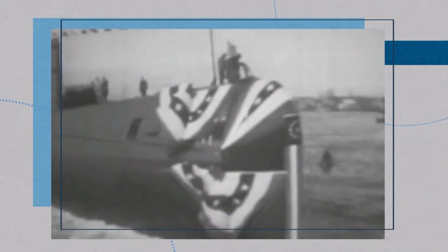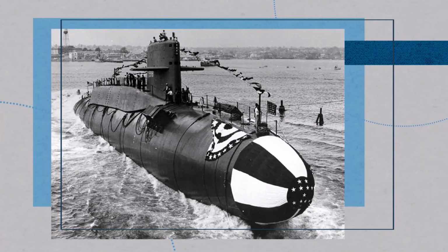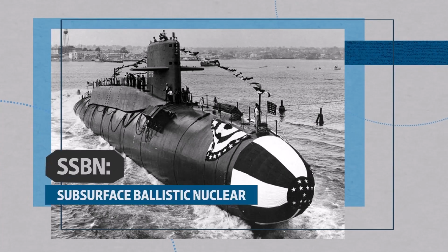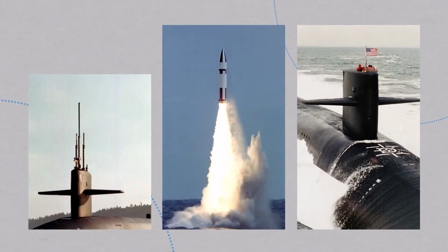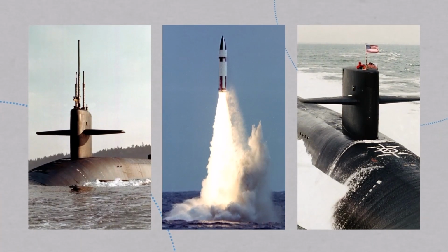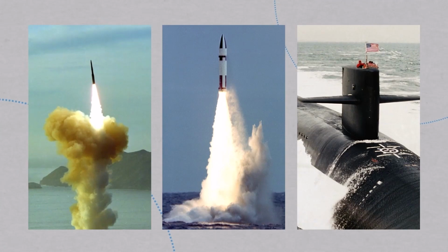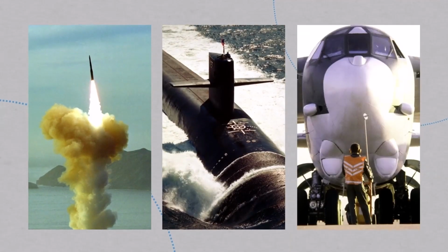On June 9, 1959, a decade into the Cold War, the United States launched this submarine, the USS George Washington. It was the Navy's first nuclear-powered ballistic missile submarine. These SSBNs are nuclear-powered, carry nuclear missiles, and are one arm of the U.S. military's nuclear triad, which includes intercontinental ballistic missiles, ballistic missile submarines, and bombers.